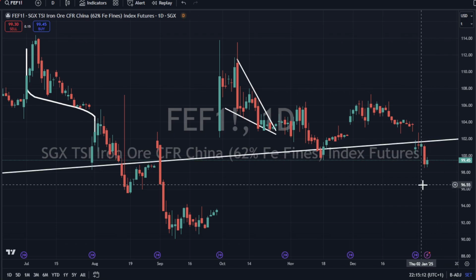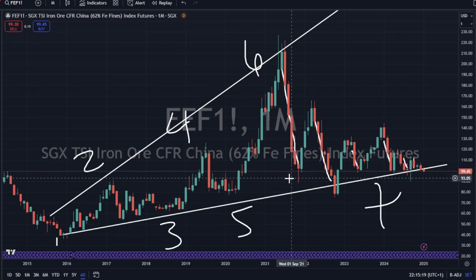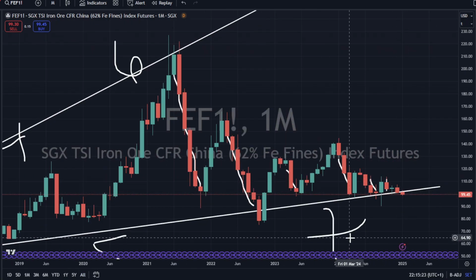Iron ore up a little bit. Yesterday, a little bit of a selling pressure day, or I should say Friday. Sorry, Friday selling. But it's hanging in there. It still looks okay from a longer term perspective.